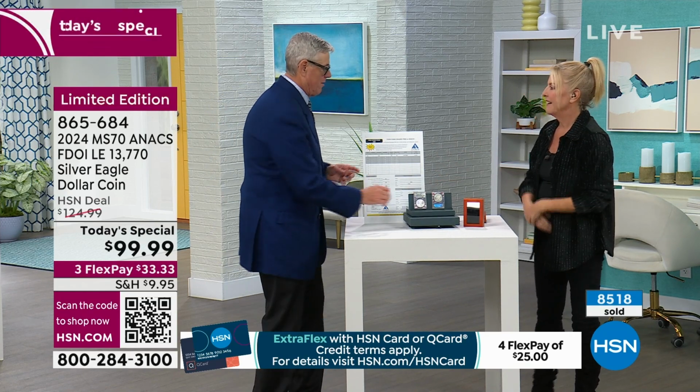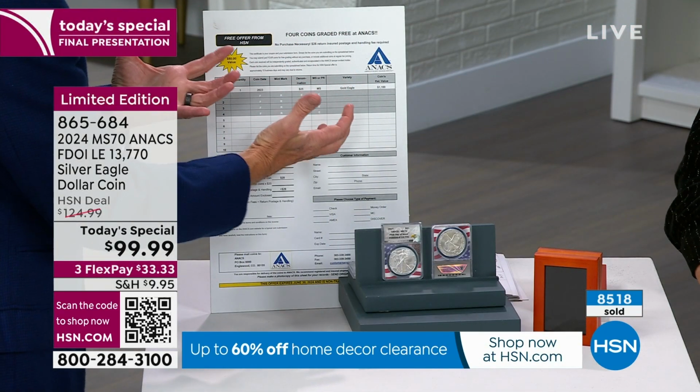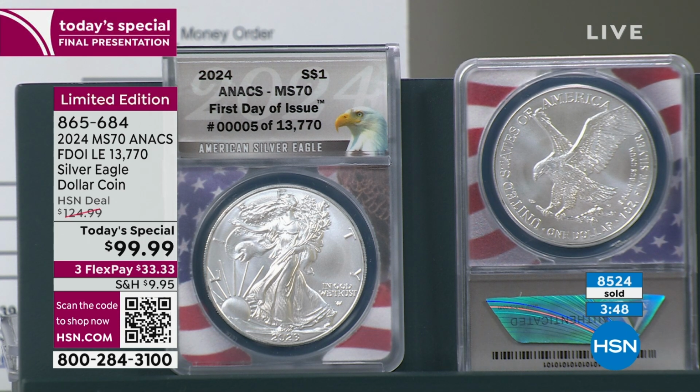And understand, I get a little carried away with the bonuses, with the grading certificates, because this is kind of the backbone of modern American numismatics and for coin dealers, and the box and all that. But let's not lose sight of the coin itself. The coin that stands on its own at $99.95. Like I said, I have an NGC coin, a dual coin holder that's 100% exclusive to my company that we sell at $109.95.